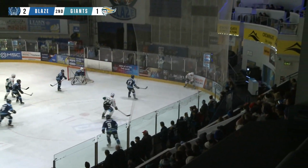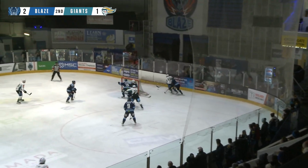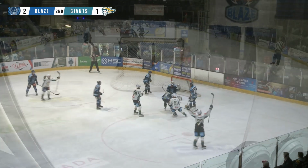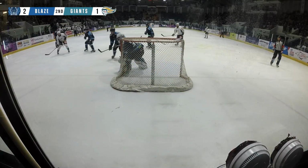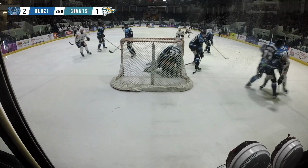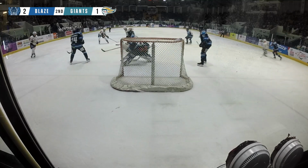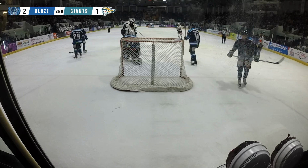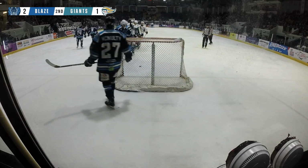Yeah, first of the night for the Giants. And you see here, he's got a little bit too much time and space in front of the net to get that puck settled down and make that shot. Nazarian there working hard behind, gets that puck in, and then it's Long who settles it down, and Kirkup's there, he's blocking it, but he's not challenging the shooter there to try and get something on it.